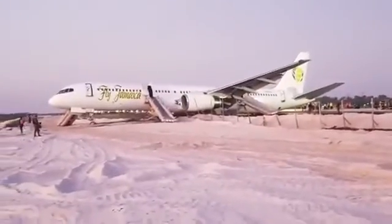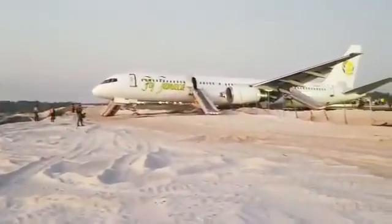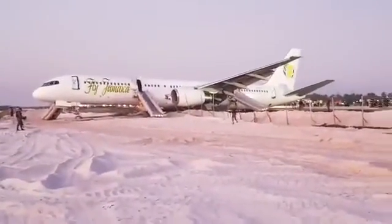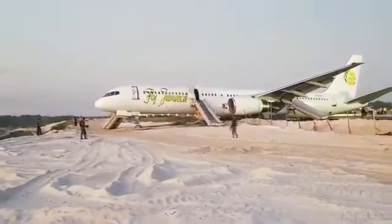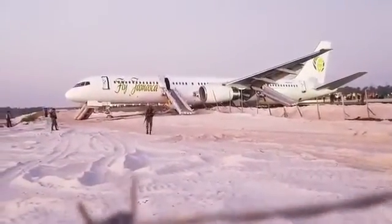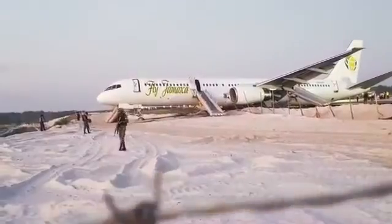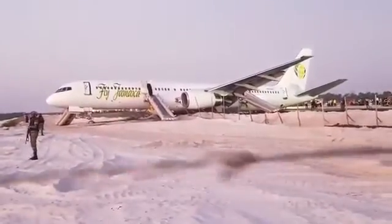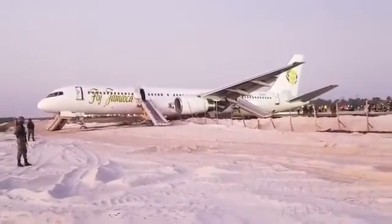Of course, we're coming to you once again from the Cheddi Jagan International Airport here at Timehri, where this Fly Jamaica 757 aircraft was forced to make an emergency landing moments after takeoff. The flight was heading to Toronto, Canada, when we were told that the pilot would have encountered some difficulties after takeoff as they were leveling up that aircraft. And so once he would have encountered those difficulties, he decided to turn around the plane and head back to Georgetown, Guyana. That flight to Toronto would have been about 6 hours. So 45 minutes into the flight, as he encountered those difficulties, he decided to make this emergency landing here at the Cheddi Jagan International Airport.